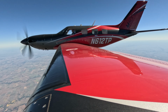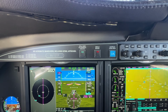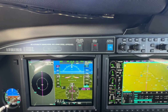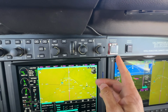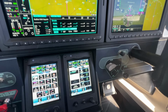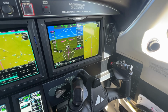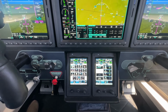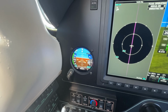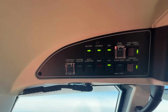And also this version of the G3000 has the level button for the autopilot, which Cirrus kind of authored. And your auto land here with the guarded switch. See some of the improvements to the M class that Piper's made on these airplanes. GI 275 backup. All your switches.